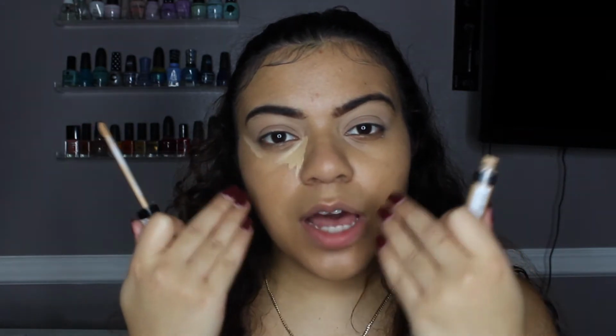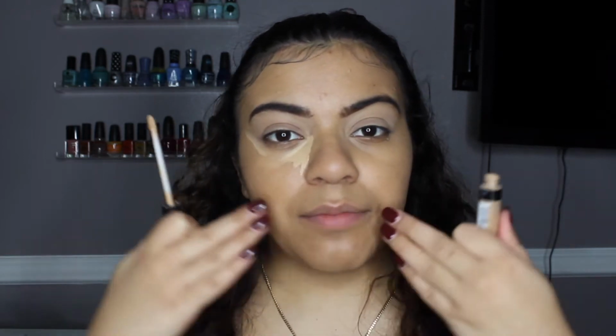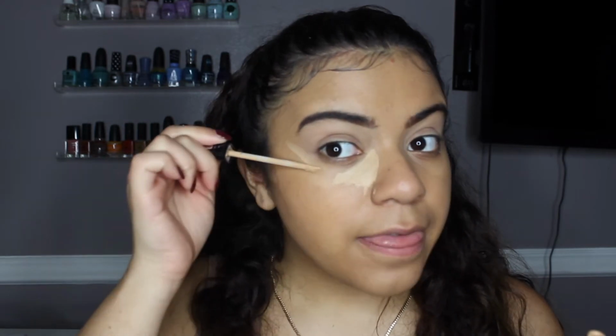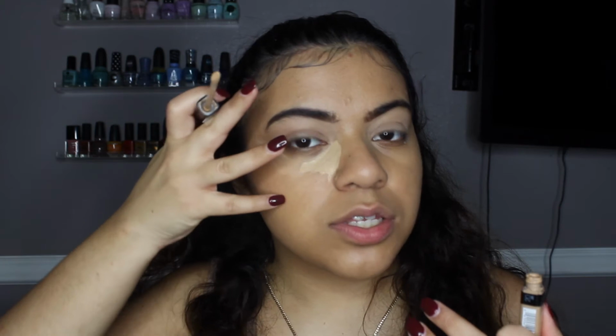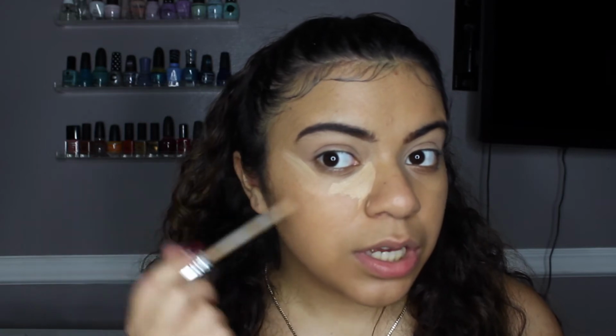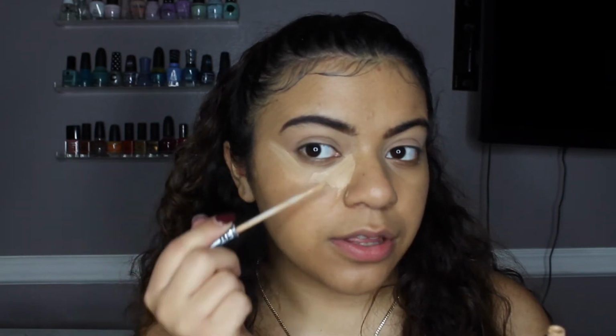Instead of doing the upside down triangle, which a lot of people are used to, including myself, I always did that, and I thought it was brightening my under eye, which in fact it was. There is a better method, which is just highlighting right here beside your nose, and then highlighting right here where you would put your wing liner, and also where you would like to really lift your face the most, which is right here, as opposed to going down here this way.